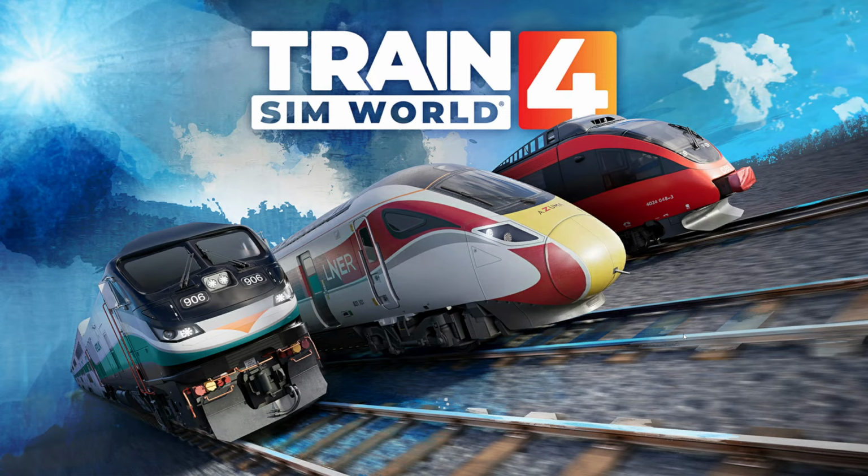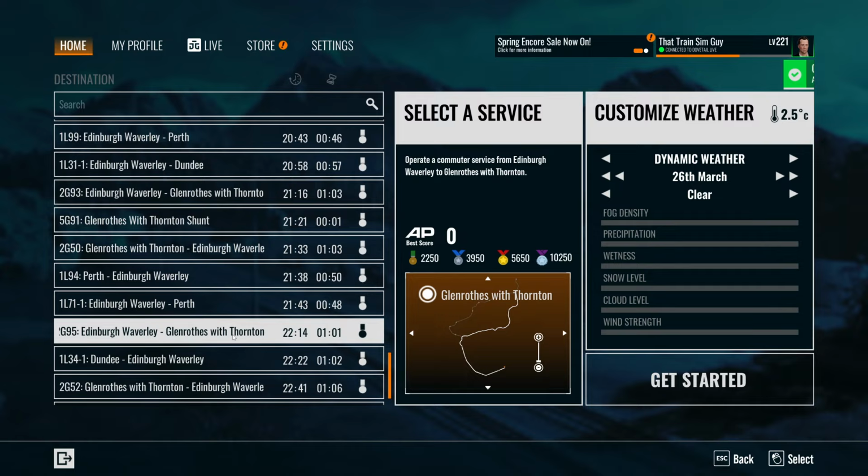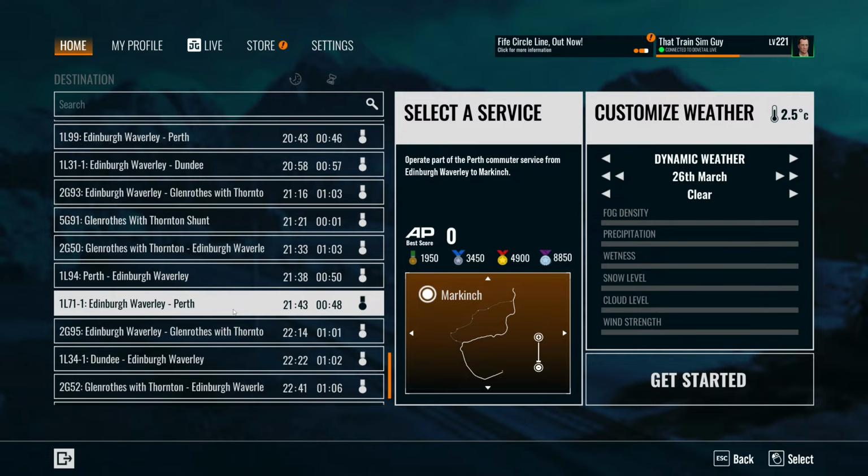Yeah, for sure. Crazy. Right, let's look for Nathan. Is there a 10 o'clock service from Edinburgh? There is a 10:14 service that goes to Glenrothes. Edinburgh Waverley to Perth is 21:43, so I think you might just miss that, unless you dump it at Haymarket and pick it up there, perhaps. Who knows? Right. 385.